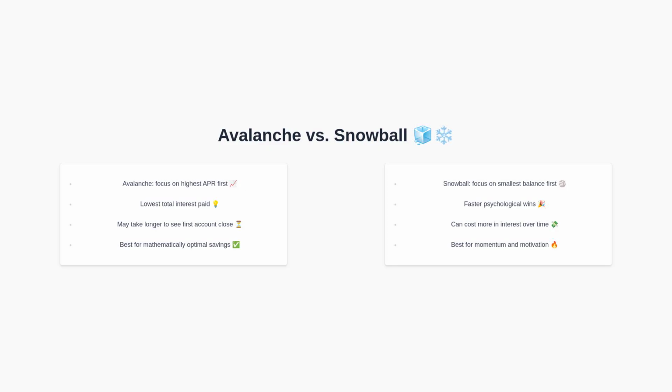The avalanche method targets the highest interest rate first and minimizes total interest paid, making it the mathematically optimal approach. However, it may take longer to close the first account, which can challenge motivation. In contrast, the snowball method targets the smallest balance first, closing accounts more quickly and creating psychological momentum, but it can result in higher overall interest costs. Both approaches work, but given the tight budget and the need to reduce interest expenses as fast as possible, the avalanche method is generally preferred.